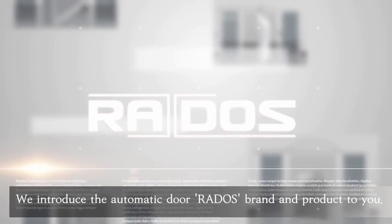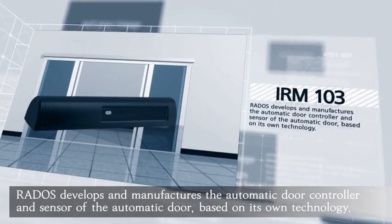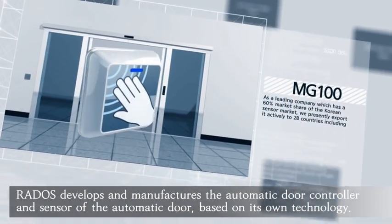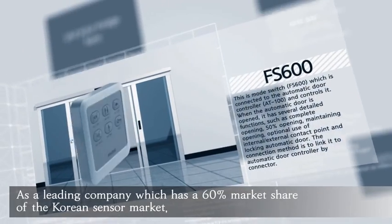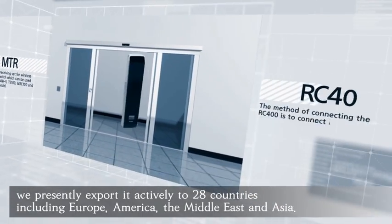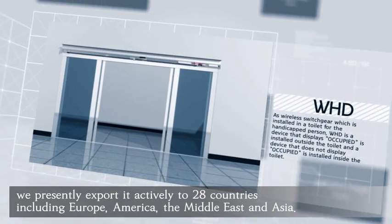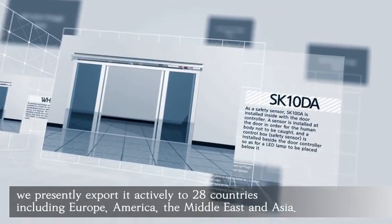We introduce the automatic door RITS brand and product to you. RITS develops and manufactures the automatic door controller and sensor of the automatic door based on its own technology. As a leading company which has a 60% market share of the Korean sensor market, we presently export actively to 28 countries, including Europe, America, the Middle East, and Asia.